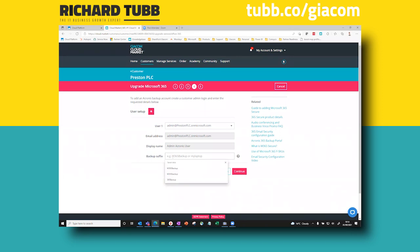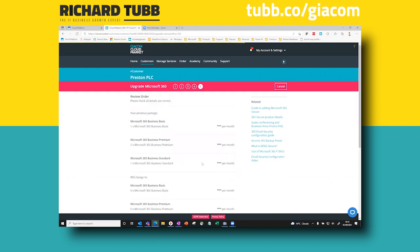That's going to form part of the username to log into Acronis, and it's just going to specify what tenant you're logging into. So for this one, I'm going to put M365 backup, because this is the purpose of this Acronis account for this customer. So essentially the login will end up being admin@prestonplc.microsoft.com/M365 backup. Got it. Okay, so we click continue. Brilliant, that's the Acronis bit done.